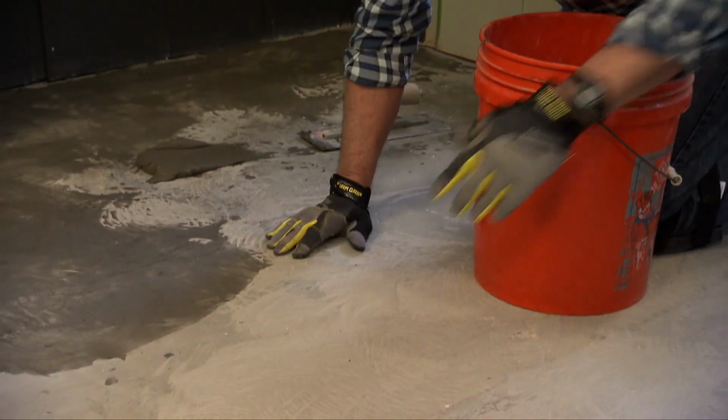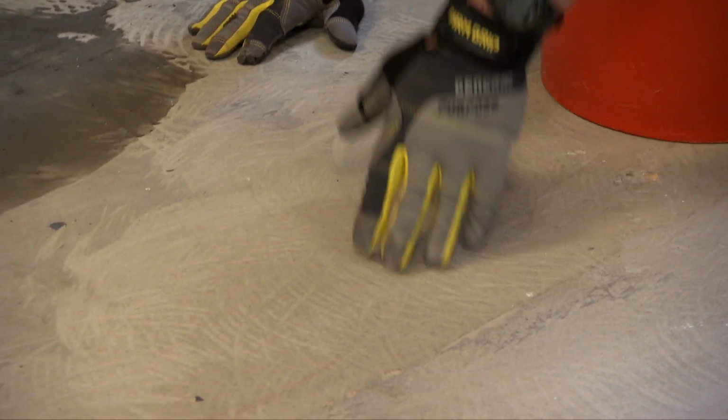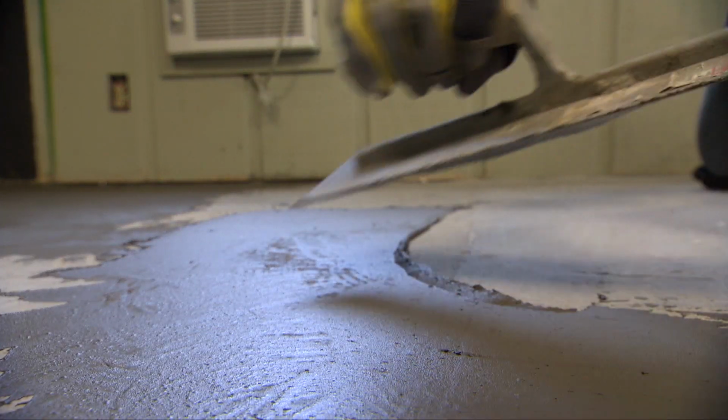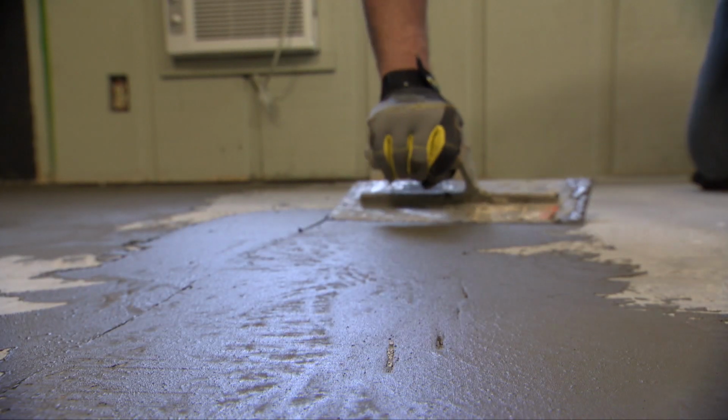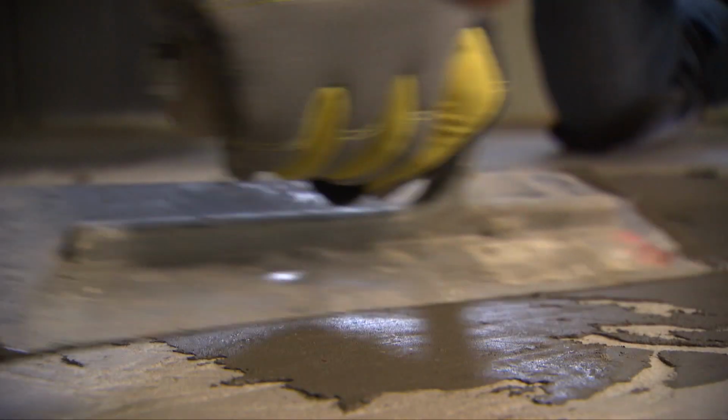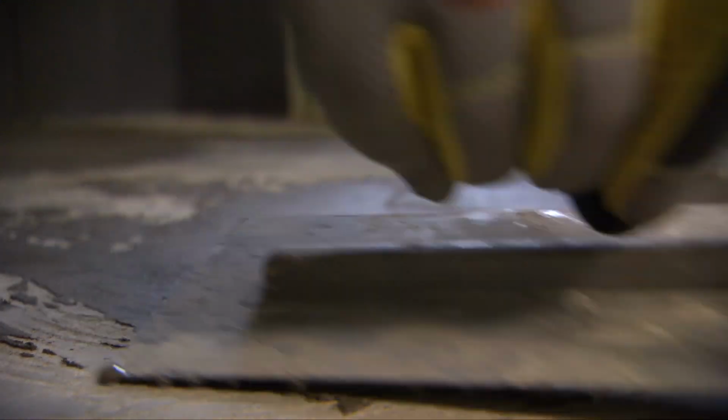Well, you see how that grinder just kind of cut this down a little bit. Yeah. And then you can see how this is just filling it in. I mean, we're going to be in great shape, and it dries in 15 minutes. The floor patch compound is applied with a smooth trowel. For the floor adhesive, we need a notch trowel.